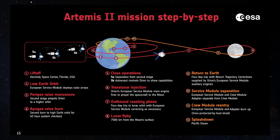This graphic shows the path the Orion capsule will take in Artemis II and 12 key steps that occur throughout the journey from liftoff to splashdown. You'll notice that Orion will orbit Earth twice for system checks before departing in step 6. Also, Orion does not orbit the moon.